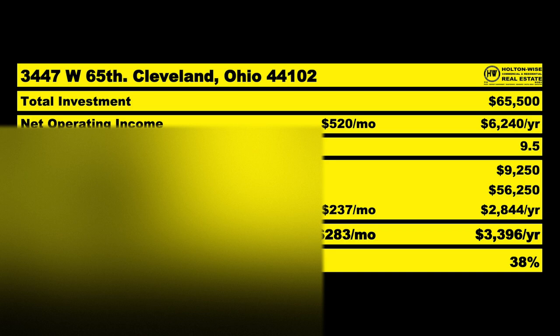Instead of selling it, you're getting the cash out. So that's $56,250 coming back to you as a mortgage, leaving you with only $9,250 in the deal. After you pay off that new $56,000 mortgage monthly, right, the cost on that is $237. That leaves you with free cash flow of $283 a month, or almost $3,400 a year, which is a 38% return on your investment, right?